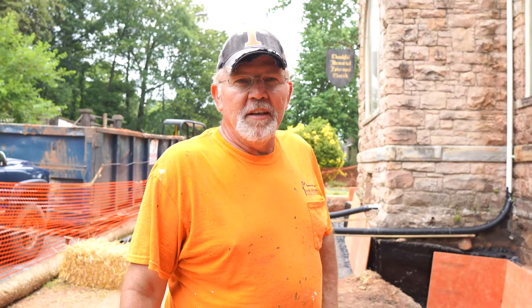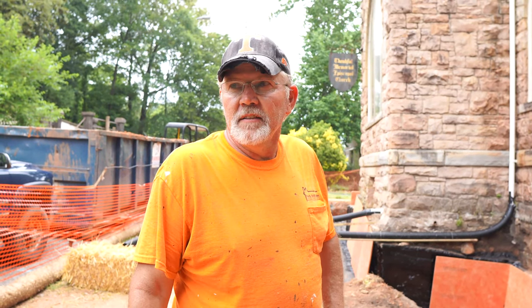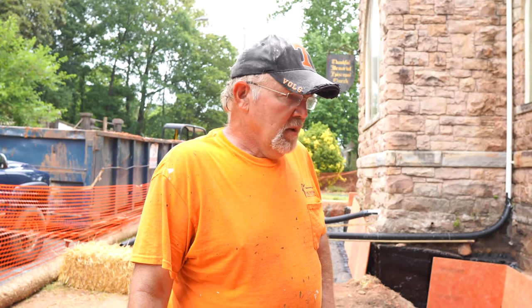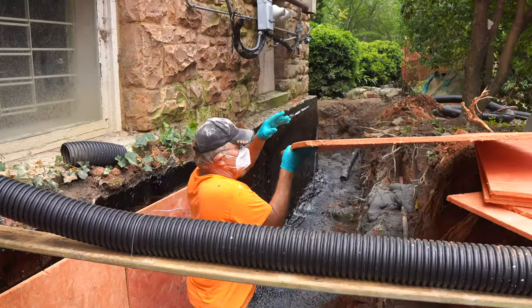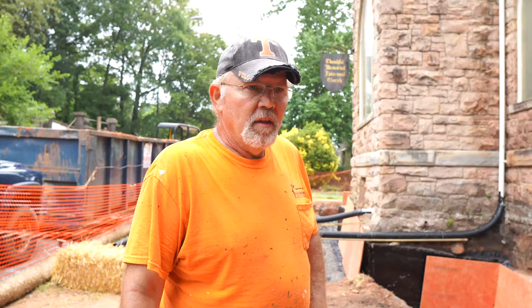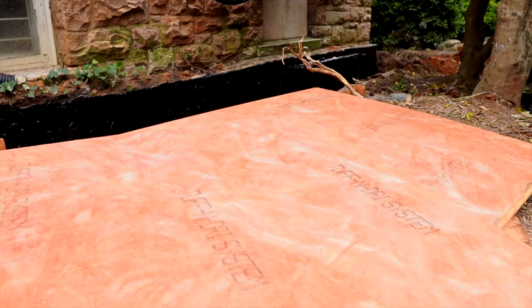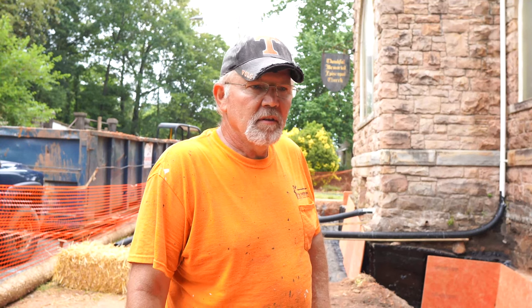Tracy Burton, P&D Construction, doing waterproofing for Mckinnley Excavating on Alabama Avenue. We're doing a spray tough and dry with a warm and dry board system. And the drainage board is to stop the hydrostatic pressure.